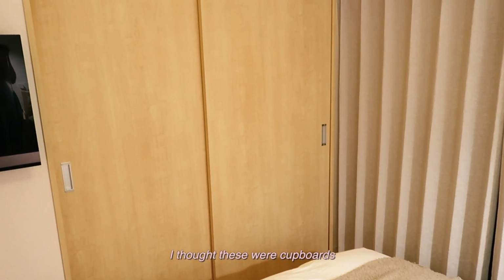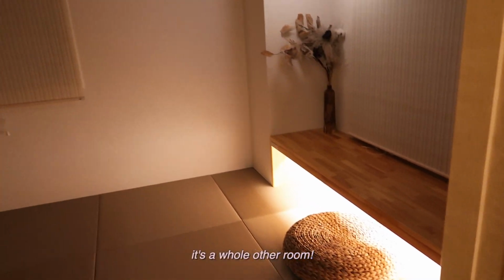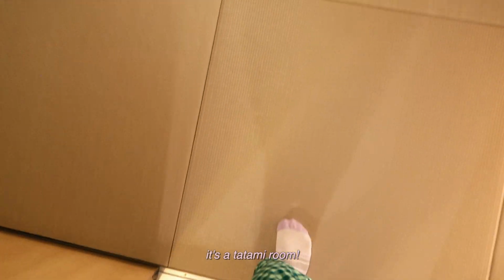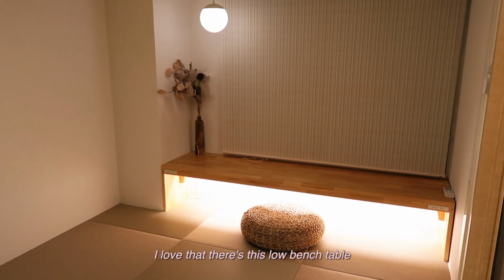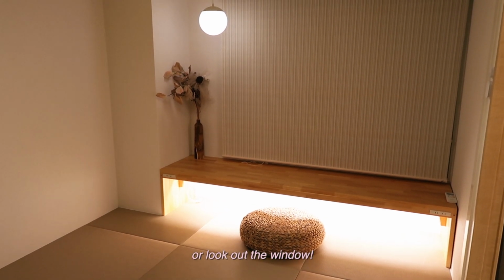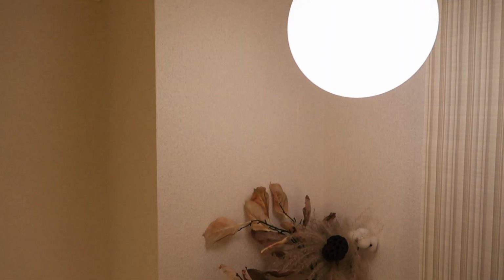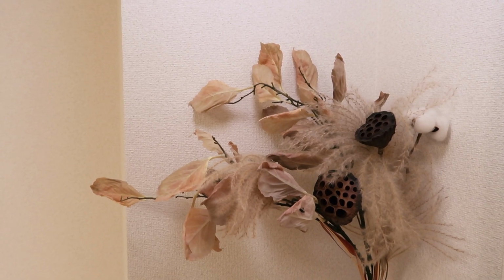Looking up from the bed, I thought these were cupboards, but they're not. Look at this. It's a whole other room. It's a tatami room. I love that there's this low bench table where you can sit and work and eat or look out the window. I want my house to look like this in real life at home.